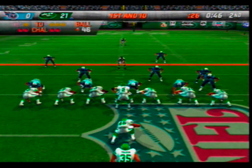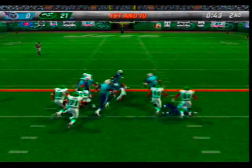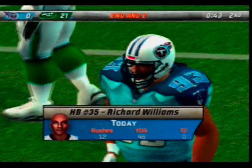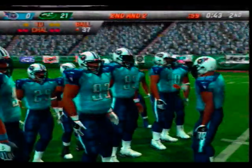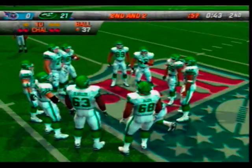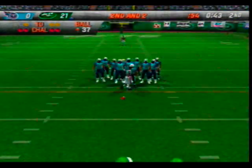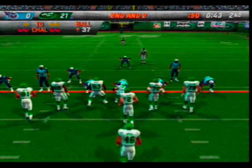The Titans with a four-man front. Everything you got. Here we go. Give it to the halfback. Now that's a stiff one. Number 43 is there on the stop at the 37. A successful running attack requires good blocking up front to be effective. Ball on the 37-yard line.